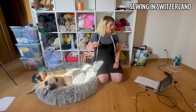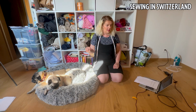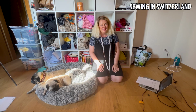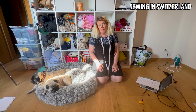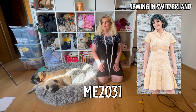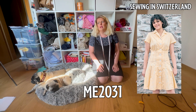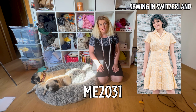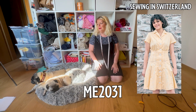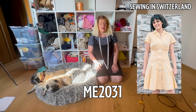So last but not least, let's look at the next one. Okay, so this is our last one today. It's ME2031, and it's by pattern designer Lydia Naomi. I would say Lydia Naomi is more of an established pattern designer. She has her own company and a lot of sewing patterns under her belt in comparison to the others that we have maybe seen today who have perhaps a smaller amount of patterns.